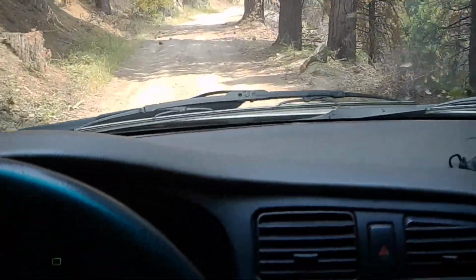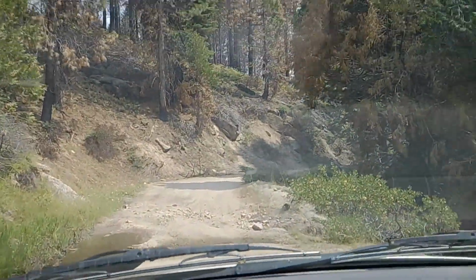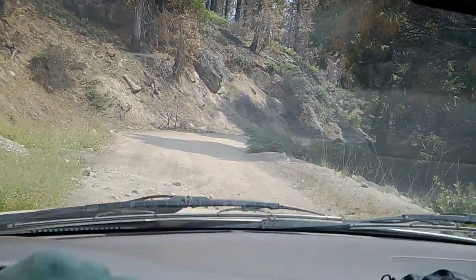Okay, let me pause it here a minute. Right. Okay, so there's this little mess right here. And the biggest thing is not getting stuck in the mud. Bump, bump.